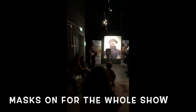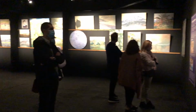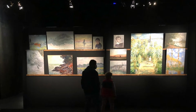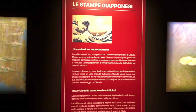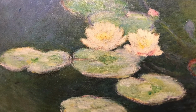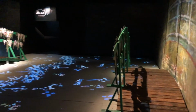Passing through a quick brief on COVID safety precautions for anyone who still isn't familiar with the ways to keep yourself and others alive in a pandemic, you pass into a kind of antechamber. Classical music wafts around the room, decked out in Monet lookalikes, and notes on his technique and colour palette, as well as his passion for Japanese prints. He collected 211 prints, mostly by Hokusai and Otomaro, which decorated his home in Giverny. They influenced his painting and his garden, which in our exhibition provides the first Instagram opportunity for visitors on one of the large replica bridges spanning a projected pond.